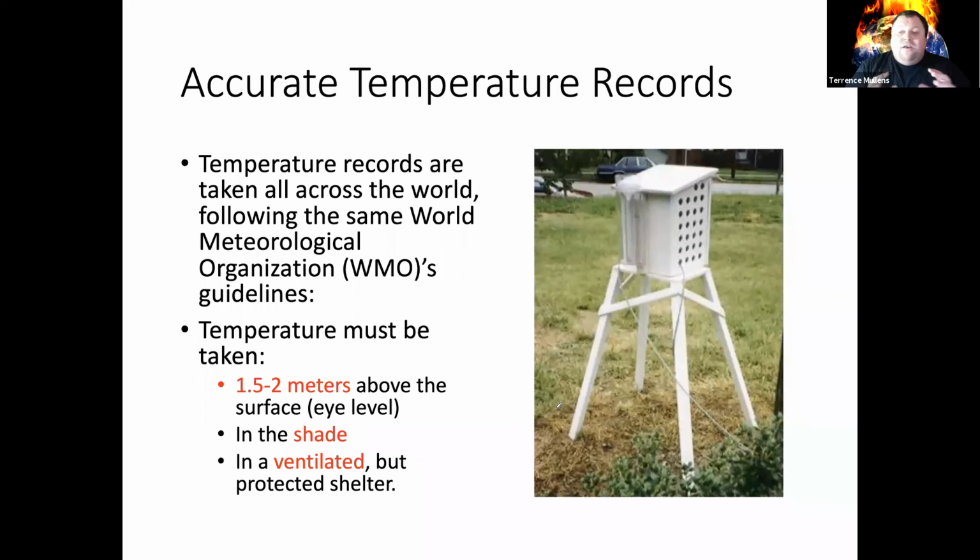You need to place it 1.5 to 2 meters above the ground. I usually tell people if you have a thermometer and you're going outside, putting it up at eye level is a pretty good place to do it. Eye level, if you're standing up, for almost every person in this class will be somewhere between 1.5 to 2 meters. The very shortest person might fall short of 1.5, and Shaquille O'Neal or The Undertaker might be a little bit above 2 meters. But for most people, eye level is a good gauge for where you should be placing your thermometer.